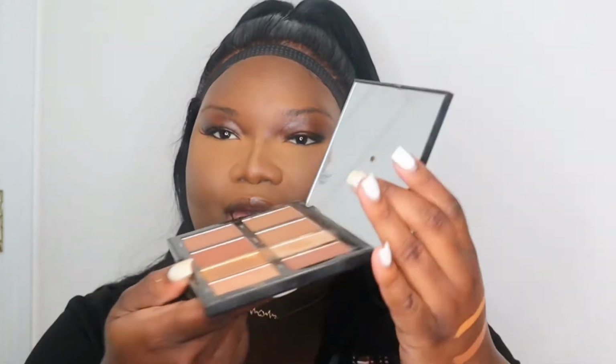Let's get into some of these palettes. I have a highlight palette. I think this is just highlighters. They kind of got some shades in here that I could possibly contour with, like a blush for me though. This is not a contour. Let's go into the eyeshadow and see if we can find a dark eyeshadow I could contour with. This is a Jeffree Star.